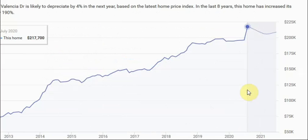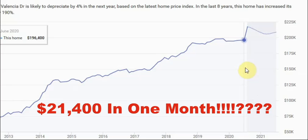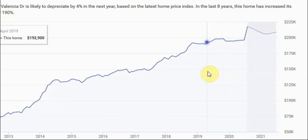Now we're on the Realtor estimate, and you can see where I have the cursor right here. You can see it's 217, and just the month before, in June, it was 196,400 as we reported previously. So it shows an over 21,000 jump in one month, and you can see it was actually when we bought it back in 2019. In June it was 196. We paid 197.9. So actually up until here the estimate was below the purchase price.